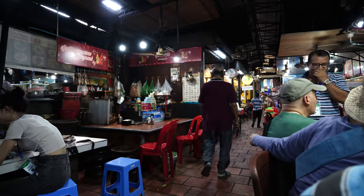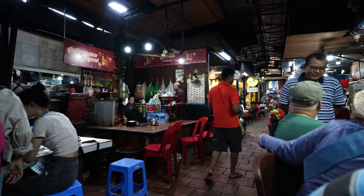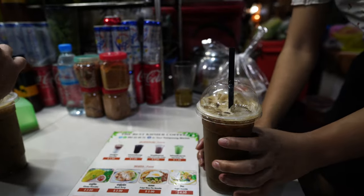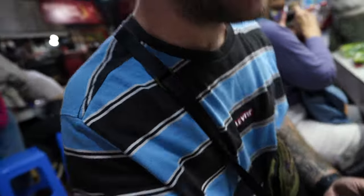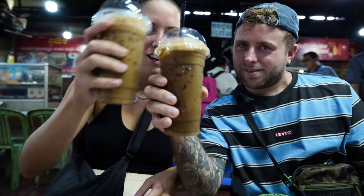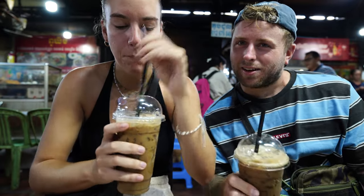It's also really weird because where you sit, they have stalls on the side of the corridor and they just have little plastic chairs that go around their stall, so they make it right in front of you, so it's quite cool. Thank you. Nice. Very good. Thank you. Cheers to our $1.25 coffee at the best Khmer coffee place. Exactly, it says it in the name and it says it online.